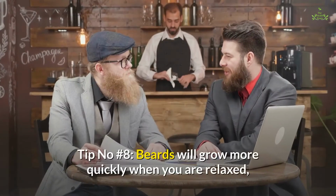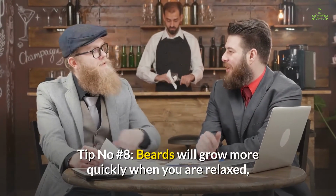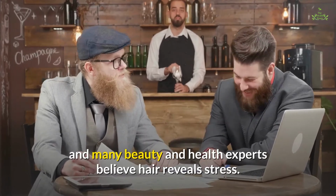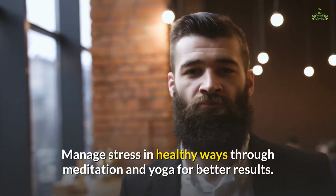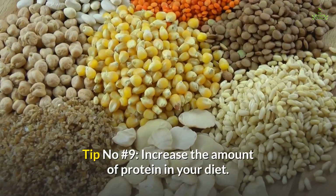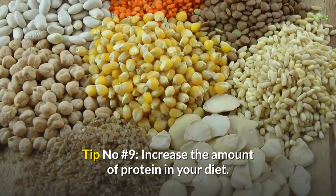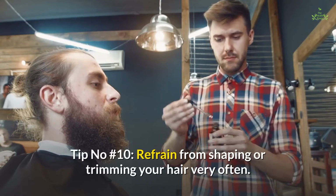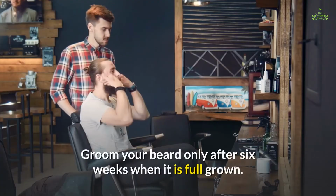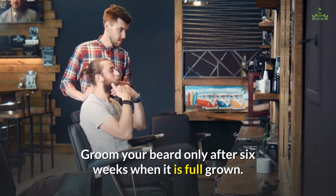Tip number 8. Beards will grow more quickly when you are relaxed, and many beauty and health experts believe hair reveals stress. Manage stress in healthy ways through meditation and yoga for better results. Tip number 9. Increase the amount of protein in your diet. Tip number 10. Refrain from shaping or trimming your hair very often. Groom your beard only after 6 weeks when it is full grown.